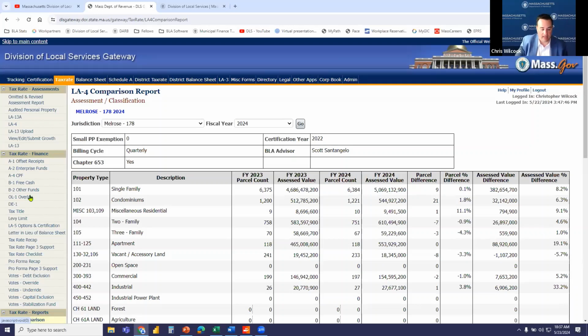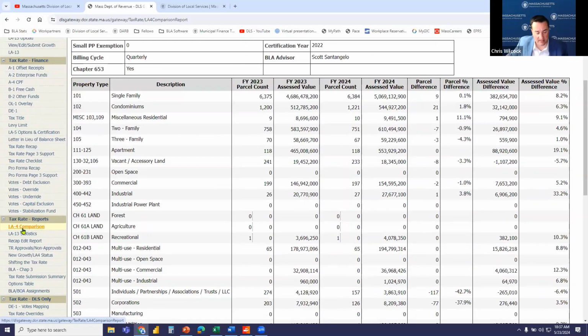And when you actually import or key in your LA4, you want to know what's changed. What was a market change? What was a growth change? How many parcels were added? How does this year stack up to last year? So in order to really look at that at a high level, the LA4 is actually a good report to look at. When I was an assessor, I would use this as communication to my board.